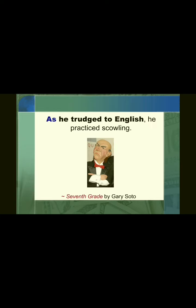There are some sentences from literature, nice sentences that I found. As he trudged to English, he practiced scowling. It's like, as he started his journey towards becoming an Englishman, he practiced scowling. Okay, this sentence is actually a joke on the Englishman. All right, so what we are concerned with is this as over here. So as is a subordinating conjunction.